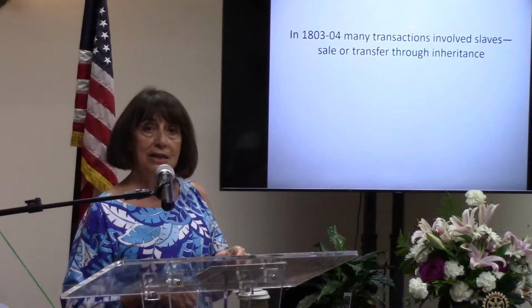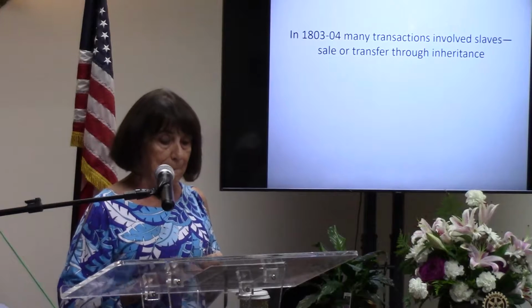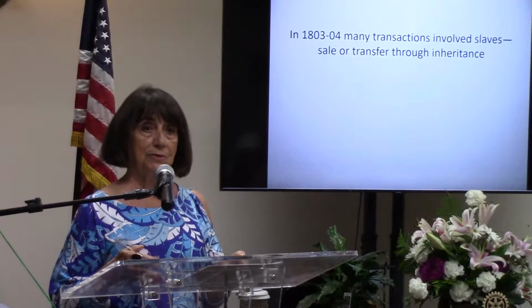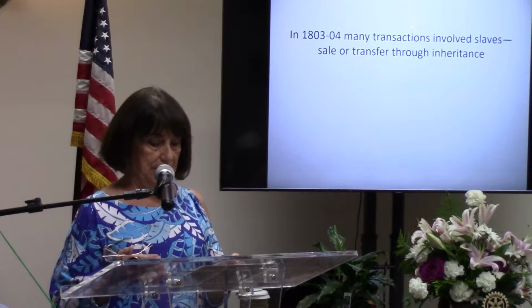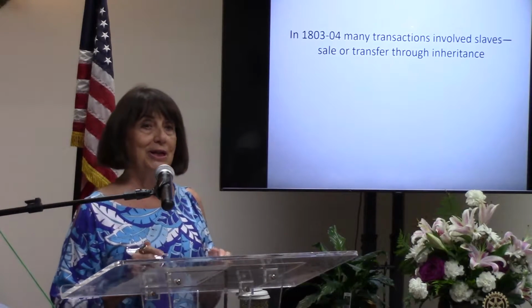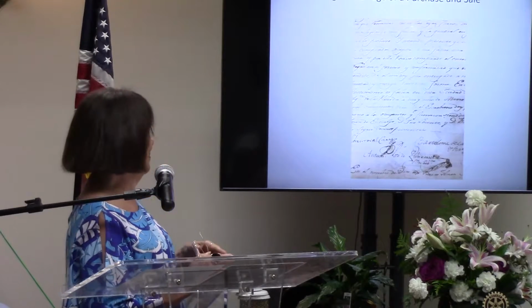This book is from 1803, 1804, and so because of the time period, many of the records in this book deal with slaves, because those were very, very important to people's lives in Florida in 1803 and 1804. So let me show you a few of the records that are in here, and maybe a little bit of the backstory that I've tried to follow.